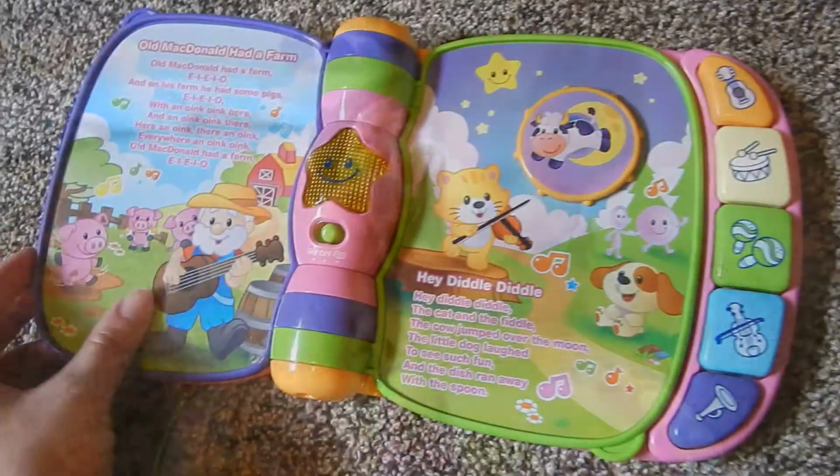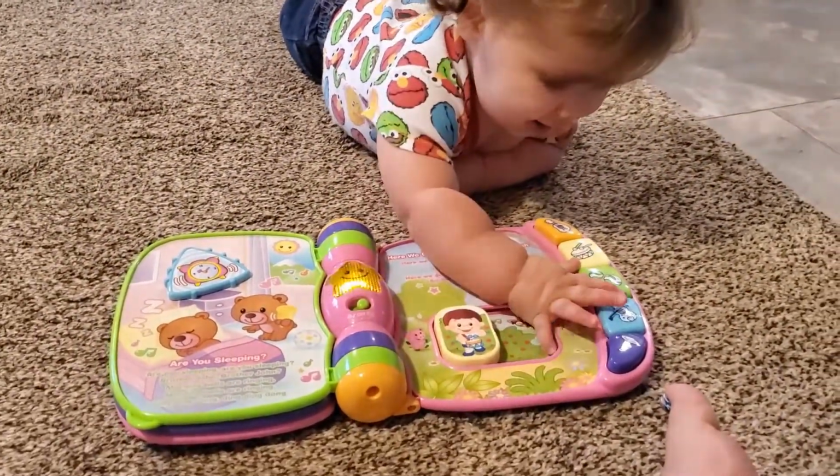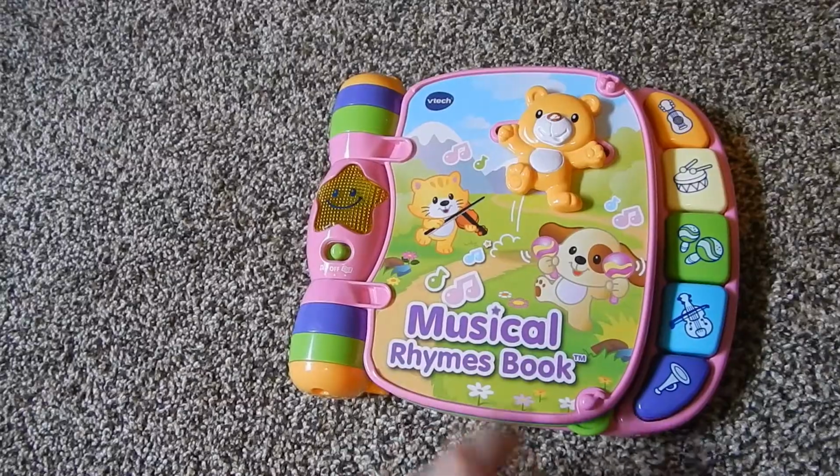So this book my daughter has played with all the time. It's very small and lightweight, so it's easy to put in a diaper bag and take with you, and just something that's very easy for her to play with at a very young age.